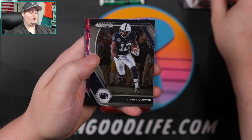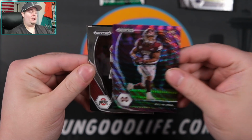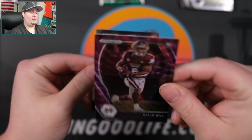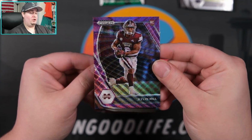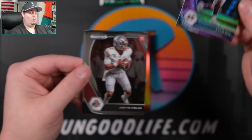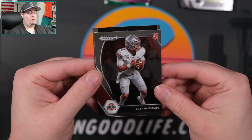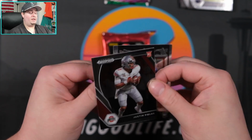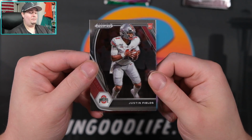Patty Mahomes, Chris Godwin. Purple Wave is going to be Kylin Hill. I think these are only one per blaster, so this is going to be a more rare parallel. So if you hit a Lawrence or a Mac Jones or a Fields or a Trey Lance in one of these, that one's probably going to be worth quite a bit. Not anything insane, but maybe close to paying for your blaster. We have Fields and Pitts. That's going to be our first Fields. And hey, I'll take it.